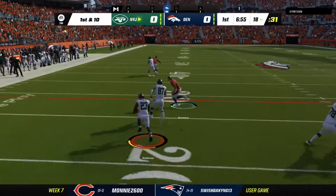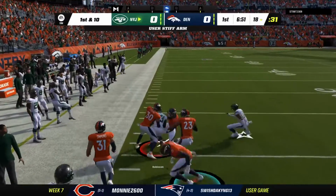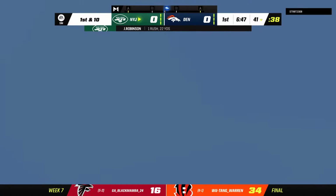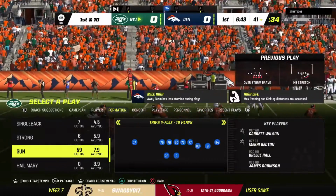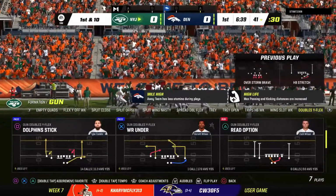And they'll run it. This is James Robinson. And some room to work. And they're going to get this beyond the 40 before he's taken down. That's good for 22 and a first down. I know that play went to the left side, and that's what it was designed to do, an outside handoff there.